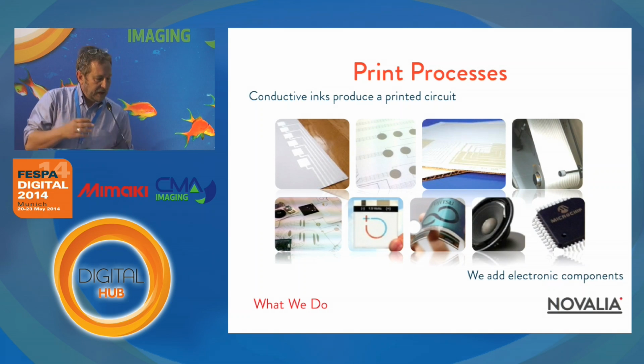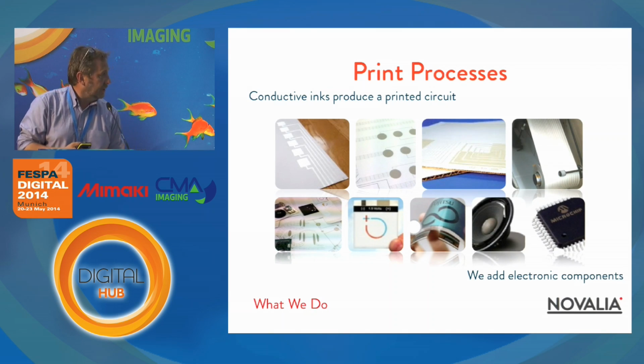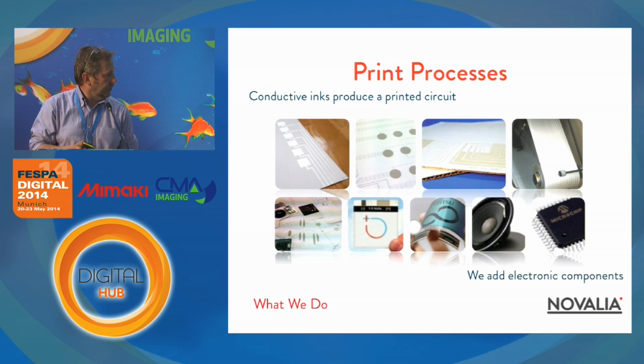So we're printing conductive inks down, usually on the reverse of the substrate. Onto the print, we're attaching what we call electronic components, but it's traditional electronics. It's a technology that sits within McDonald's toys.